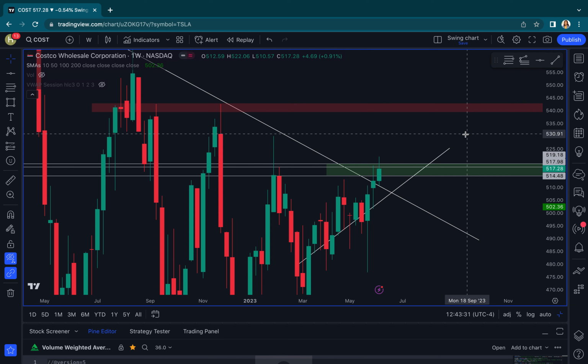I think price targets could be right here at this 530 level. And then we have another one here at about 533.50. One here at 537, 538, and then 543. Those are the profit targets I would be watching.